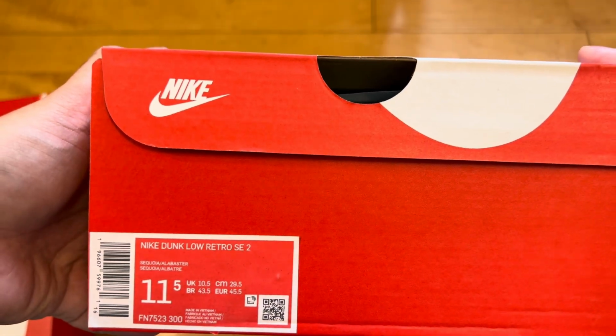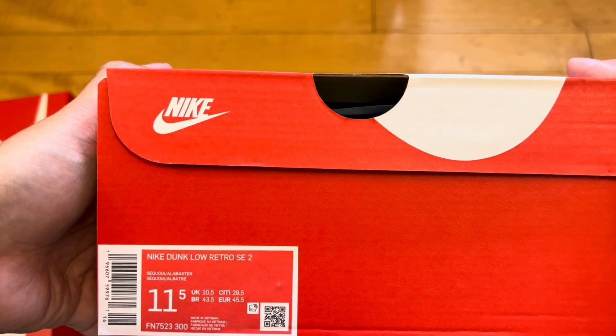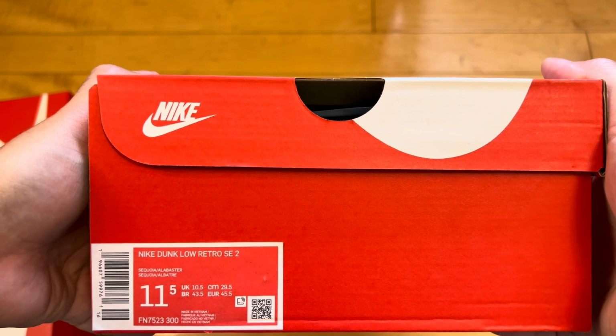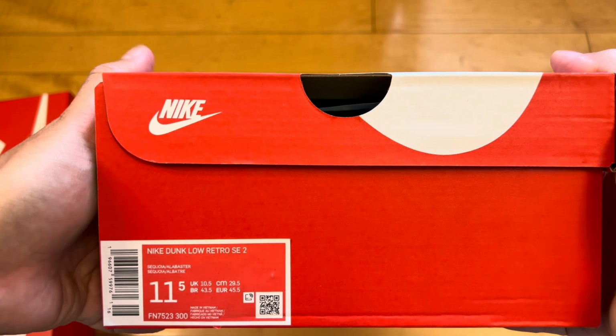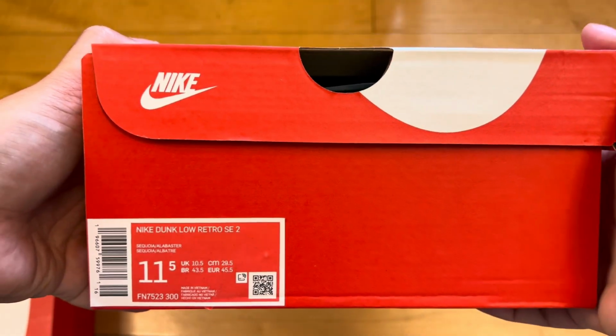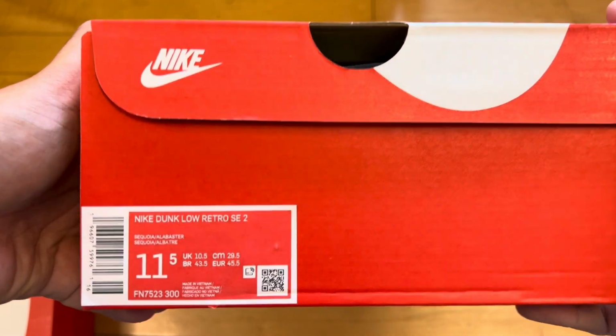What would these go for? What do you think these would go for? Let me know in the comments, like three years ago during the dunk craze. Now, granted, these aren't a collab. They're not an SB, but these would easily sell out. Easily be going for 200, I think. I think this is such a fire dunk pack that they dropped. It's just surprising to me that these aren't more talked about or sought after.